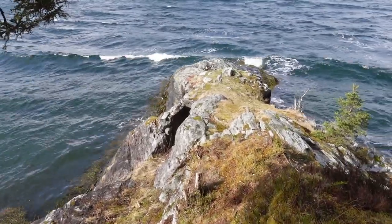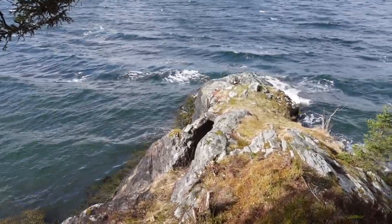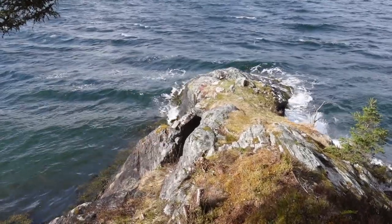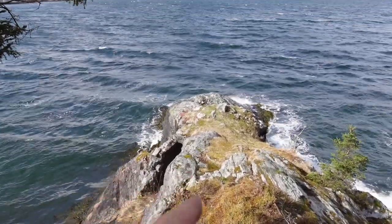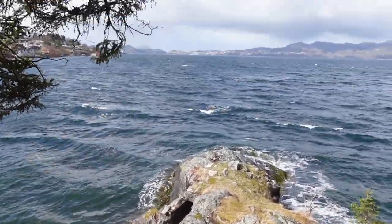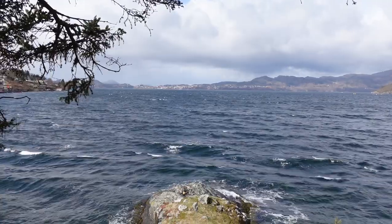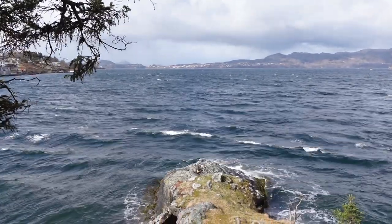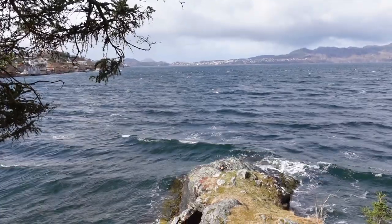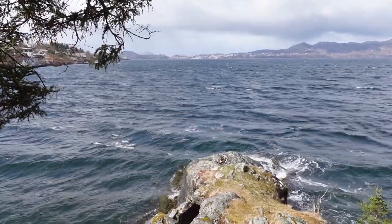This is as far as you can get out on the peninsula. There's actually a bunker right there. And we are going to try and see if we can get to the outside, record it from this side, or at least come down here. Look at this, holy moly. Such a crazy wind here, hope you can hear me. And also the waves are so rough.